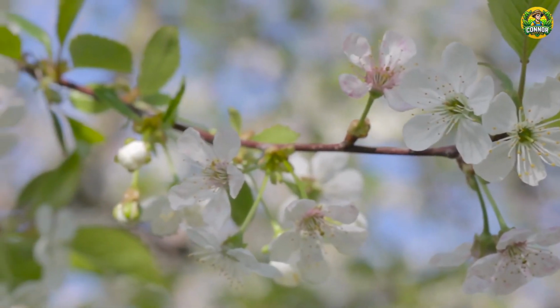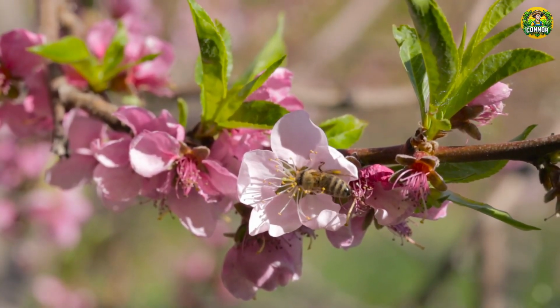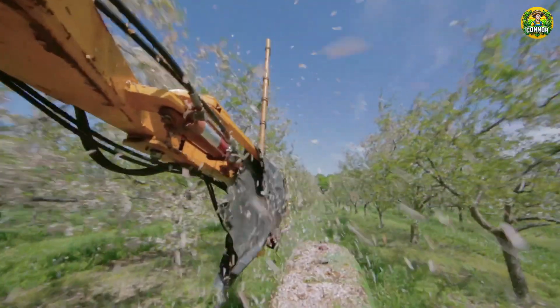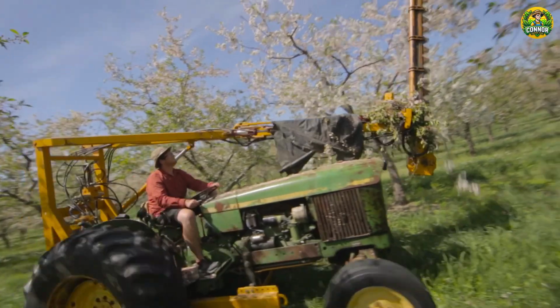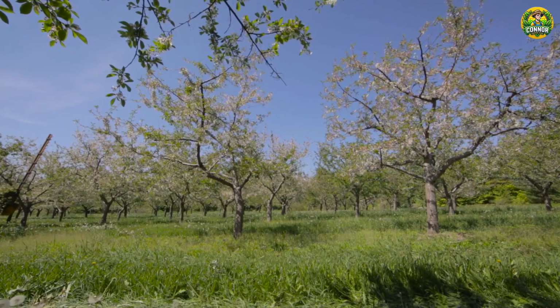A farmer watches cherry blossoms in full bloom. Bees and other insects are flying around the flowers. This is a very important part of the cherry's journey. Pollination. Can you see the bees and insects at work? They are helping the cherry tree produce fruit.